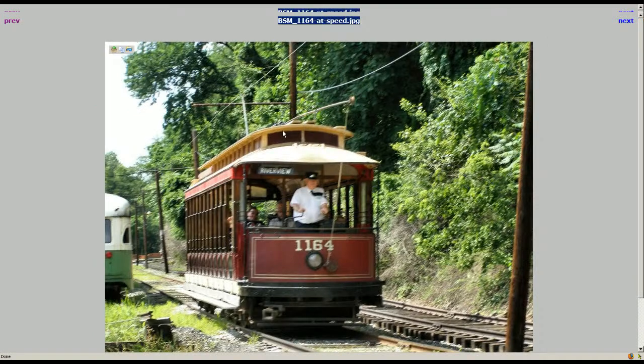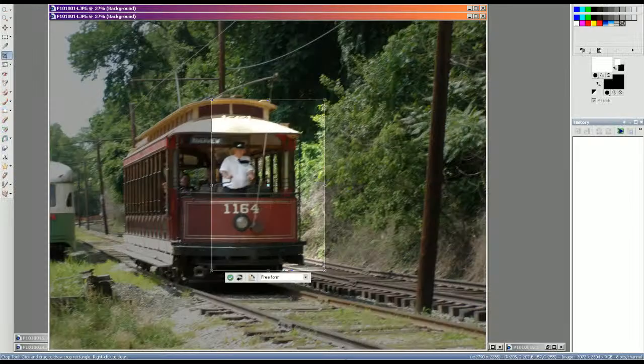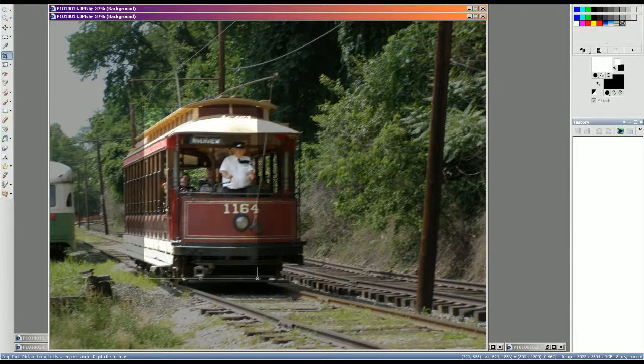Here we have 1164. This is one of their faster cars. It is hand-braked. I believe this is the one they claim to be the fastest hand-braked open car in the world. You keep adding qualifiers and eventually you get your record.